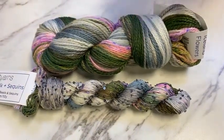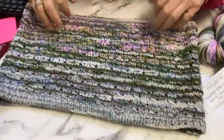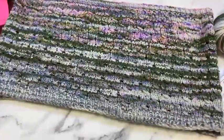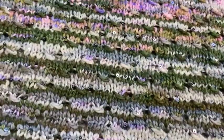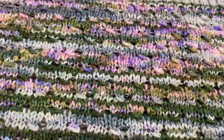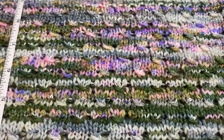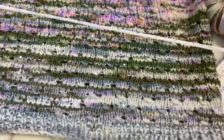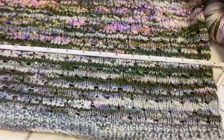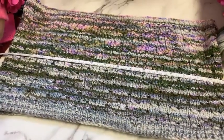I want to show you how big this is. This is the medium size. So you guys know I always do a 30-inch. I like a necklace length, and we will tell you all what this size is. Our pattern does come in 3 different sizes. This one is about 9.5 inches wide and about 34 inches around in circumference.